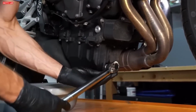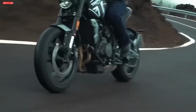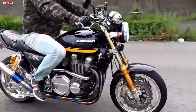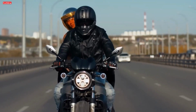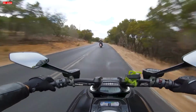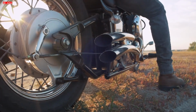Too loose will slap and wear. Too tight will strain the gearbox bearings. Riders who maintain their chain every 500 miles often get triple the life from it. And it's not just about the chain. A clean, aligned drivetrain puts less shock on your engine and transmission. Shaft and belt drives need less work, but should still be inspected for play or cracks. Neglecting the chain is one of the fastest ways to shorten a bike's lifespan.